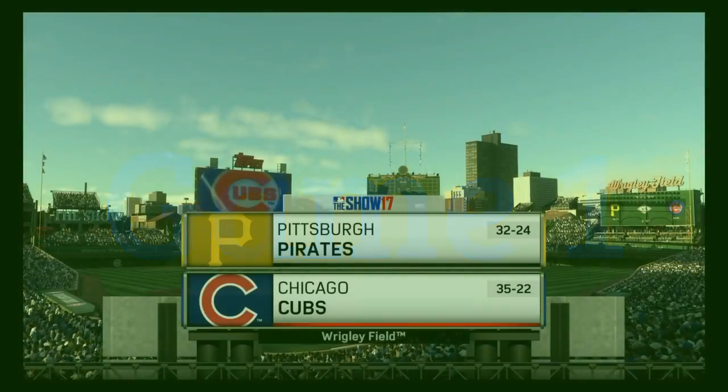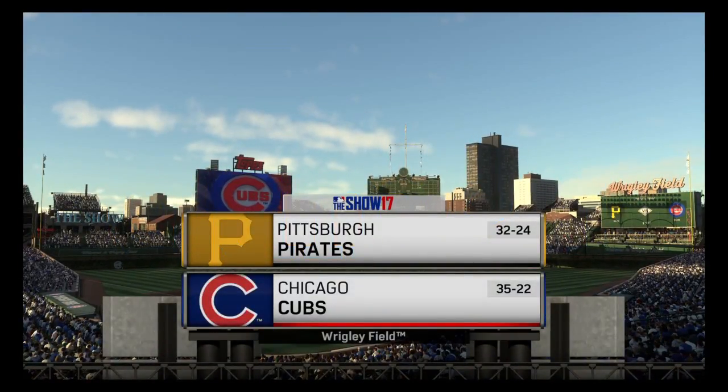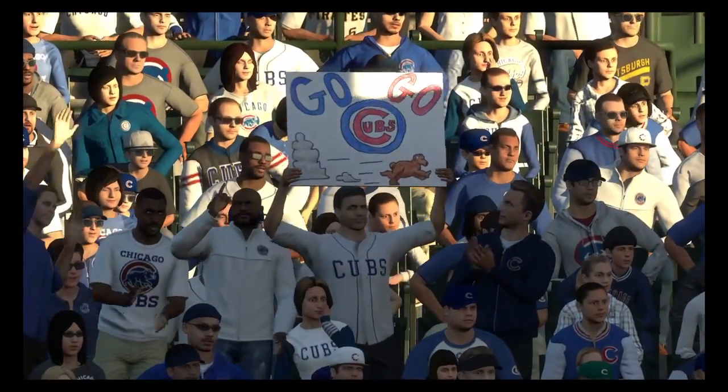City of Chicago. There's a beautiful look at fabled Wrigley Field. Tonight it's the first of four between the Pittsburgh Pirates and the Chicago Cubs. Cubs baseball starts right now.